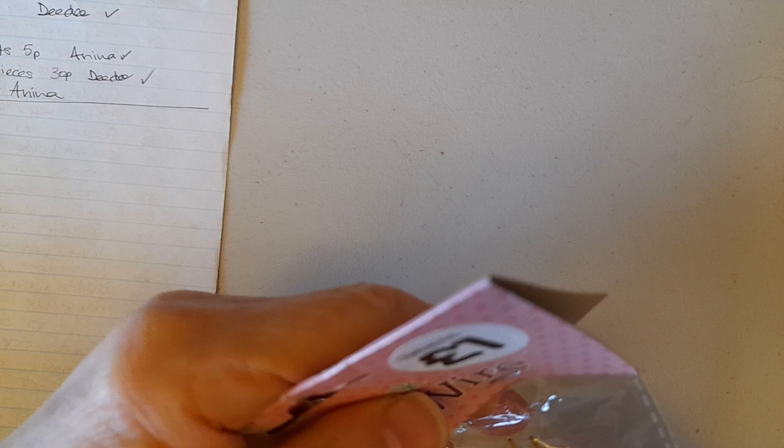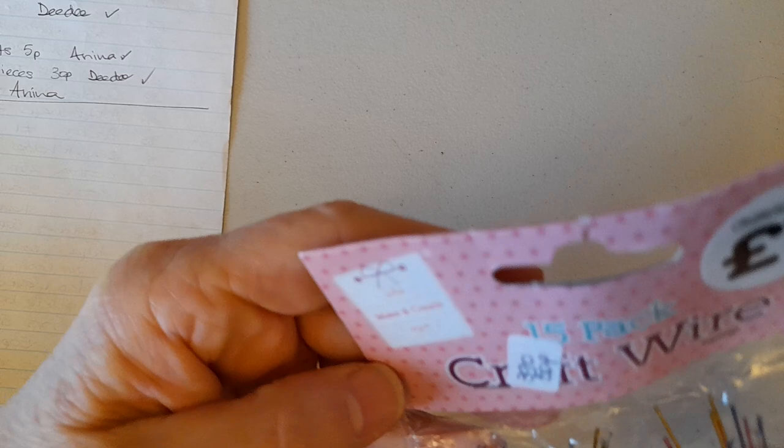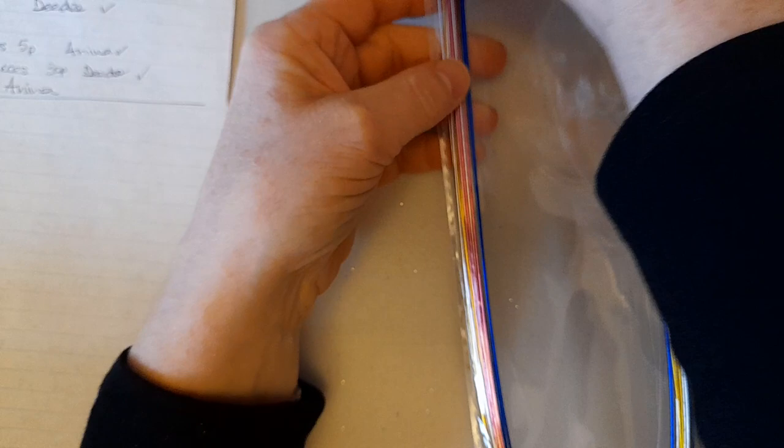1, 2, 3, 4, 5, 6, 7, 8, 9. You get about 15 pieces in here, I think, maybe. And it's really long because it's the length of this double. And I'm asking 50p for that, 390.